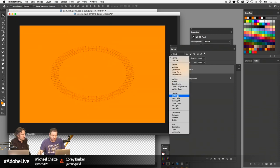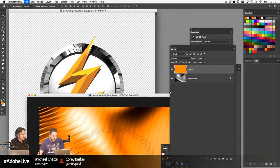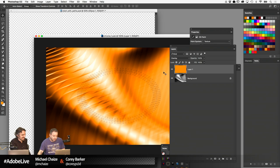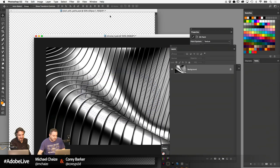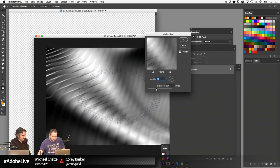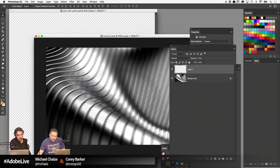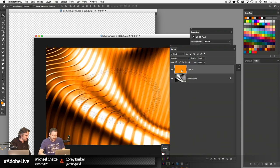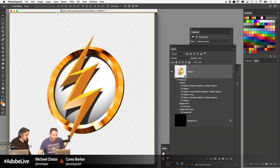But I'm going to change the blend mode of this color-filled layer to overlay. Ooh. And that's going to give us this kind of gold look. Now, if I save at this point, you're going to see this kind of thing happen. So I can see now that's a little bit too much blur. So let's just make that a little bit less. There we go. So once again, we'll color fill the layer, change it to overlay, close it, save the changes, and there we got a really cool outer ring.